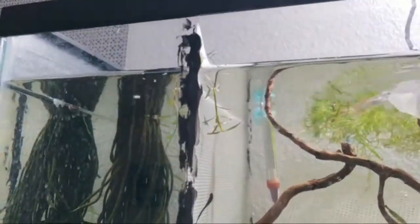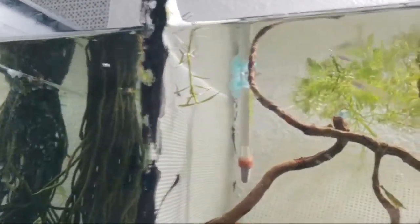RU2s, those little teeny fish down at the bottom. They're up here. That's not an RU2. That's a guppy. The guppies are bold enough to leap. And actually, I leave the water level really low in this tank because RU2s can jump like they're on the Olympic team or something. Like, they're nuts. So the RU2s, I need to make sure there aren't more.